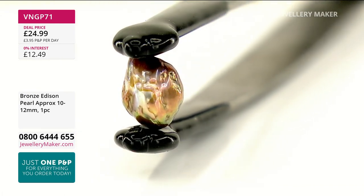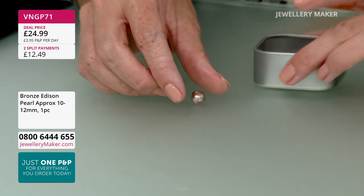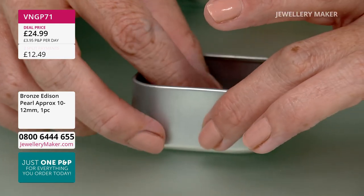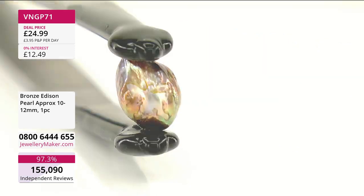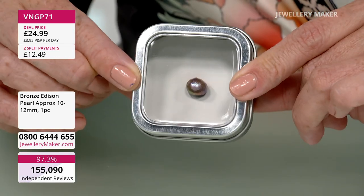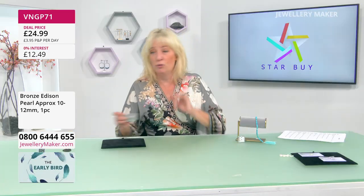This is such a phenomenal pearl. And it comes to you in a beautiful little display tin as well, which is just gorgeous. Yeah, gorgeous. Well done, everybody. Look at this. Gorgeous, gorgeous quality. It looks really purple there. Well done, everybody. Go, go, go. Superb. Well done. Moving on.